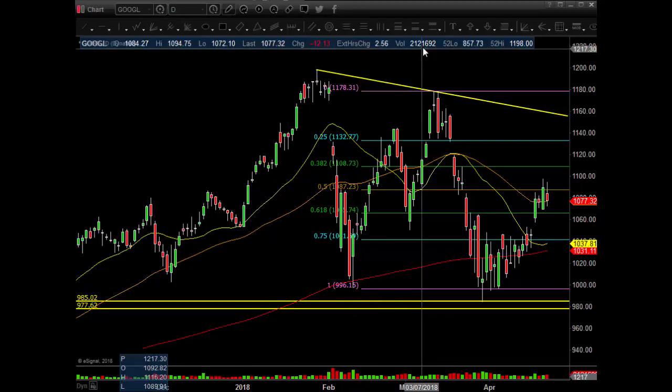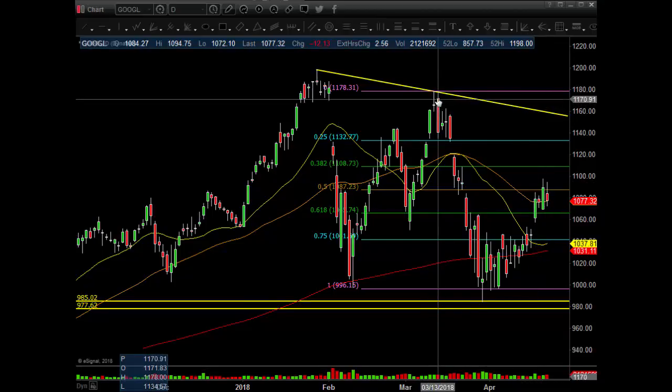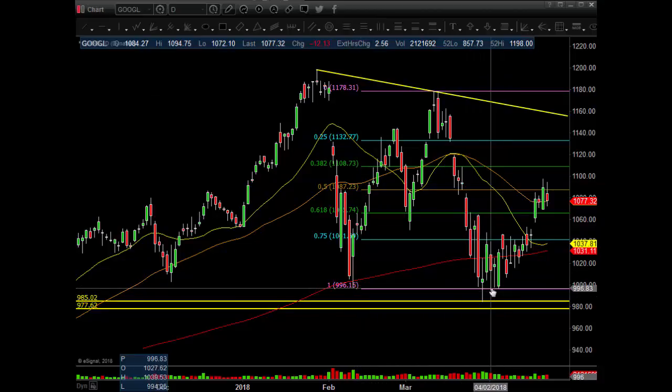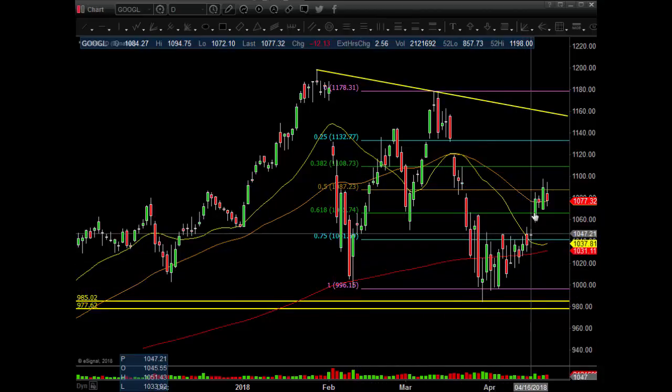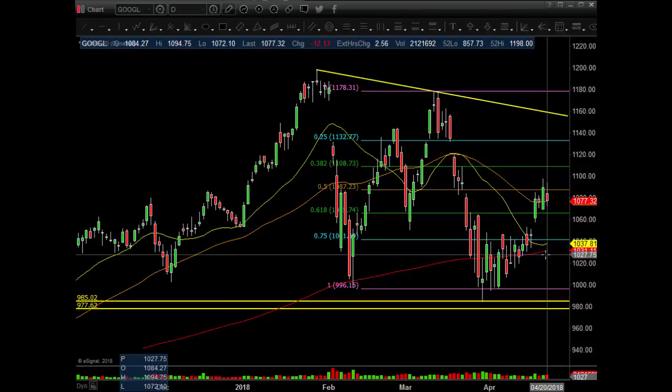All right, guys, let's get into Google L daily chart, down $12.13. 2 million shares traded on the day, so it was an all right day with volume. But bottom line, we came off this pivot high. We're holding these lows, the 996 or the 1,000 even number. We get a nice bid on the markets, gap up to get it back above the 50, the 20, and the 200 MA. So it's in a bullish stance, guys.